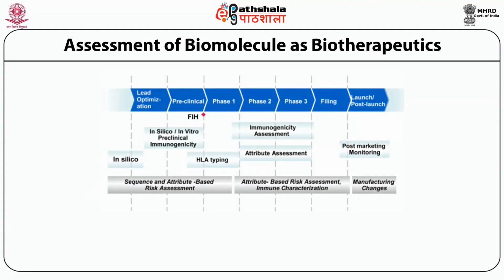Therefore, there is an assessment of the biomolecule as a biotherapy, stage by stage. First, we will synthesize the biotherapy in silico. We also assess the sequence and the sequence attributes-based risk. Then in silico or in vitro preclinical immunogenicity can be tested. This is called the preclinical phase of the biotherapy.